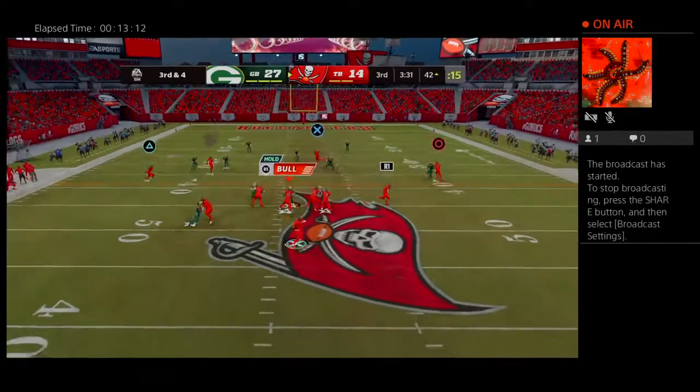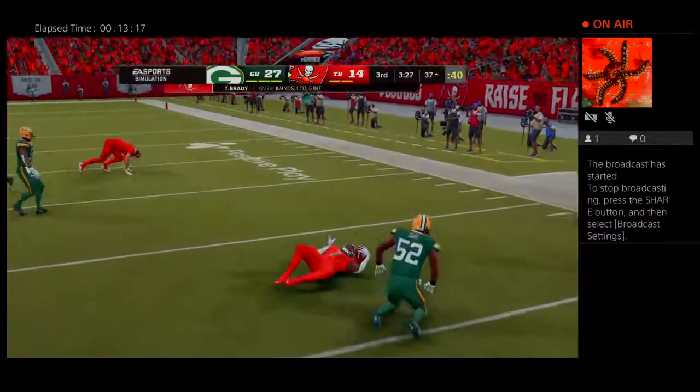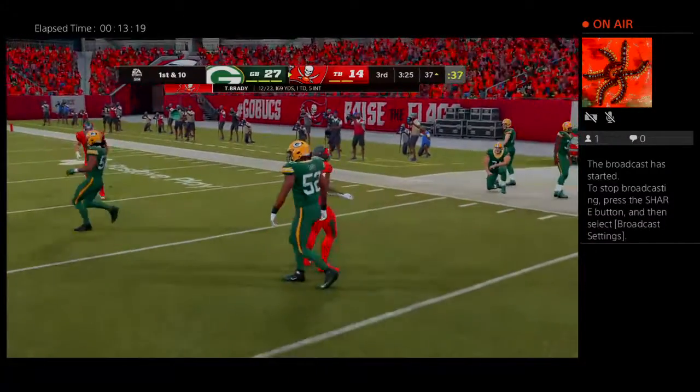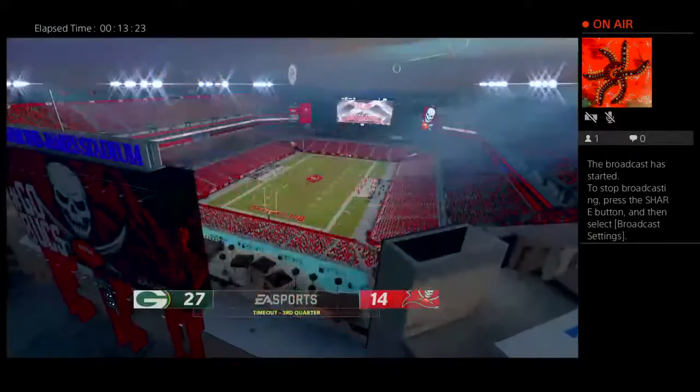From the gun on 3rd down, Brady. And he'll get that to Fournette, complete. And he is going to have the Buccaneers first down by a couple of yards as they're able to convert here on 3rd and 3.